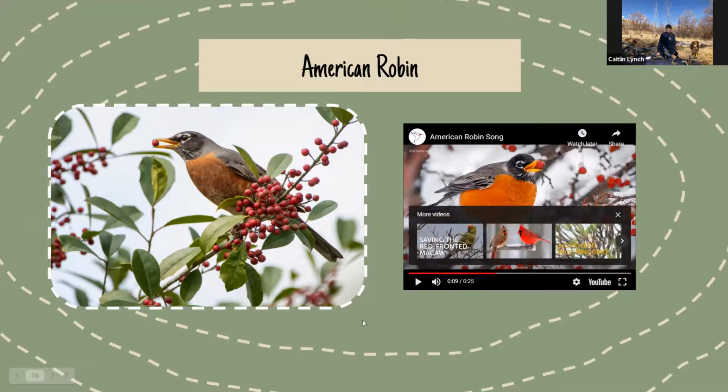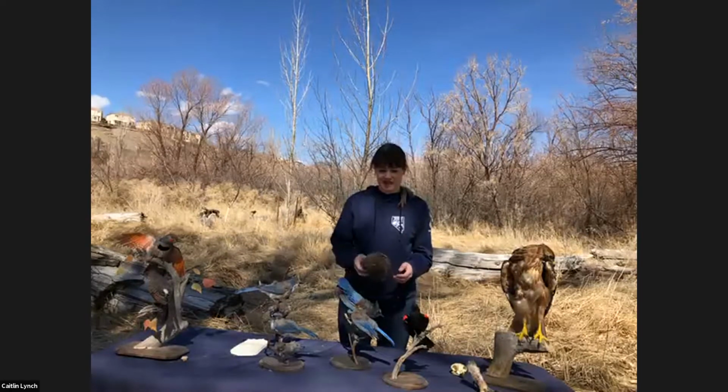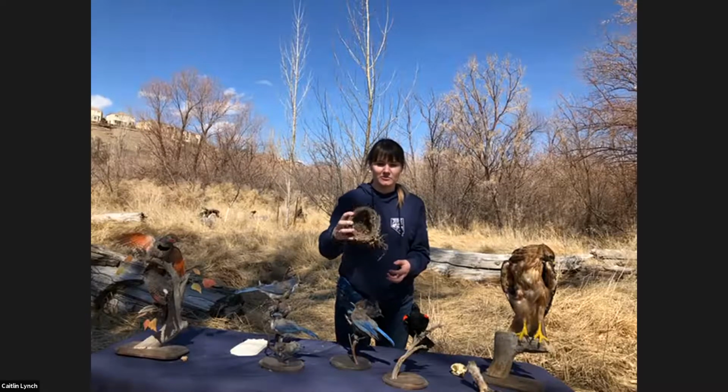Cool. So they definitely are what we call the sound of spring, but they are not just a springtime bird. They are out all year round. And one of the reasons for this is they actually create roughly 2 to 3 nests a year. So this is a robin's nest. The two will work together.